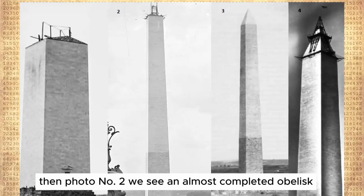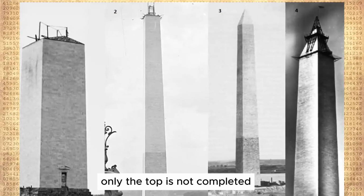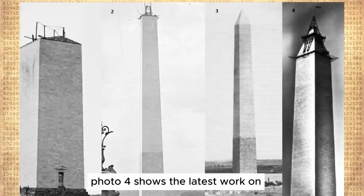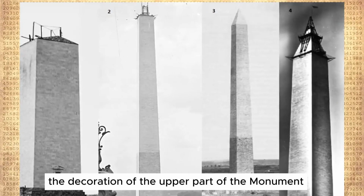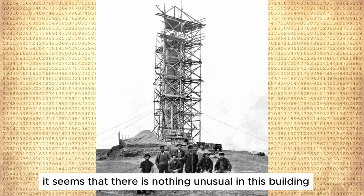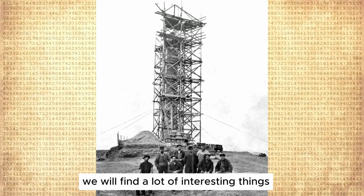Then, photo number 2. We see an almost completed obelisk, only the top is not completed. Photo 4 shows the latest work on the decoration of the upper part of the monument. It seems that there is nothing unusual in this building, but if we look at everything carefully, we will find a lot of interesting things.